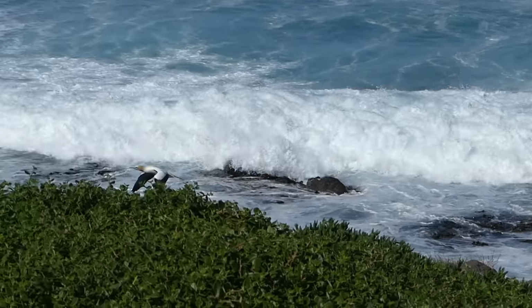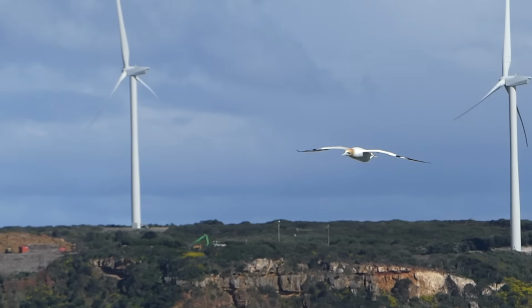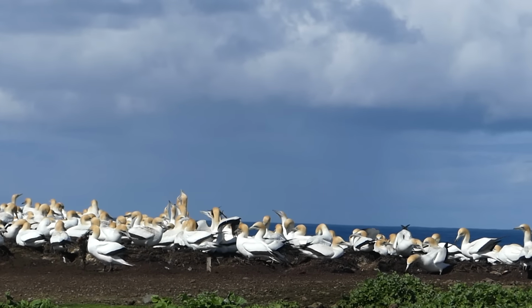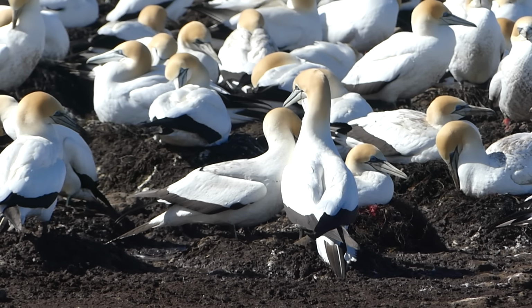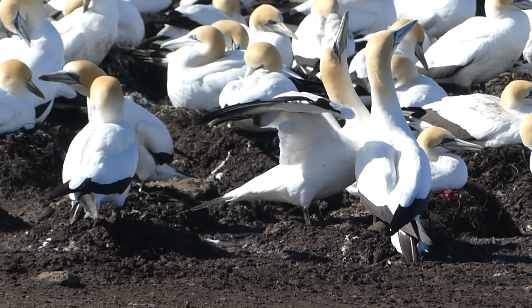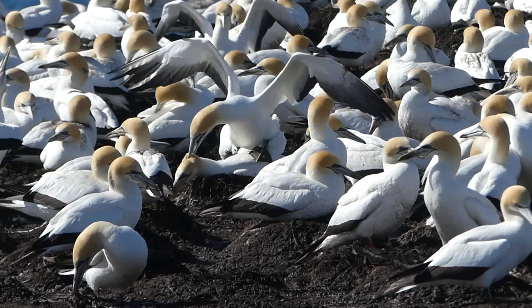Even closer when Brian, one of the volunteers, lets us go inside the fox-proof fence to the edge of the roped-off colony, where we can experience the full blast of incessant bird noise, the smell of fish and guano, and the sheer busyness of the birds' lives. They can live for up to 30 years and pair for life, and there is noisy celebration when a partner comes in. Lots of affectionate neck twining, bonding, and more.